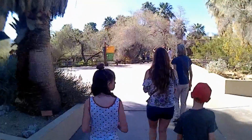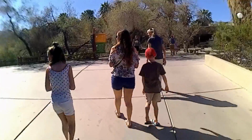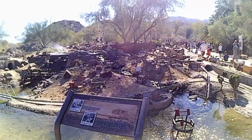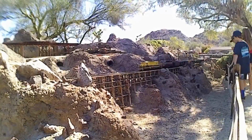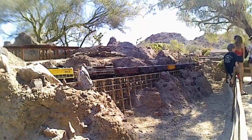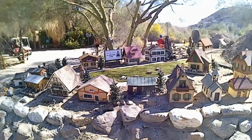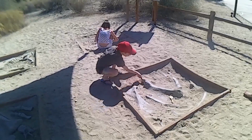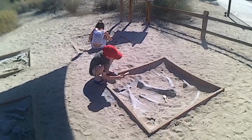We headed out early the next morning to see if we could see some of the animals at the Living Desert Zoo. But the first thing you encounter at the zoo is this really cool model railroad exhibit. Next up are some dinosaur fossil digging pits where the kids could pretend they were digging up fossils.